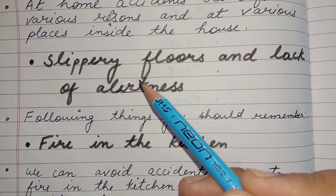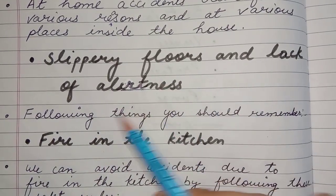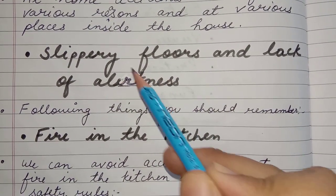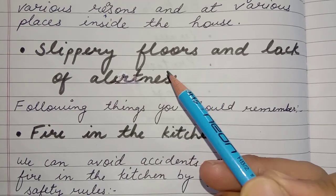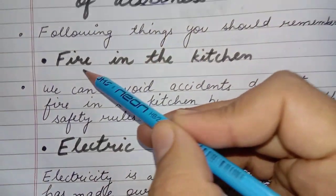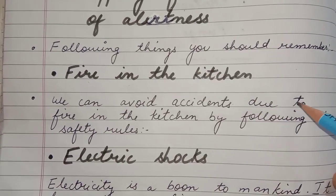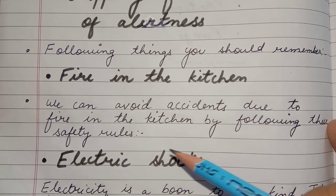So in the previous video, we have completed the topic, which was slippery floors and lack of alertness. What all measures should we take to avoid the accidents over the slippery floors and when we are lacking in alertness. Okay, the next topic that we'll start today is fire in the kitchen. We can avoid accidents due to fire in the kitchen by following these safety rules.